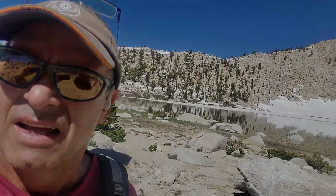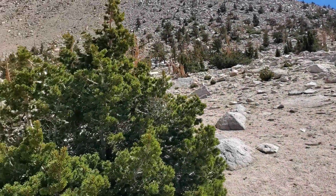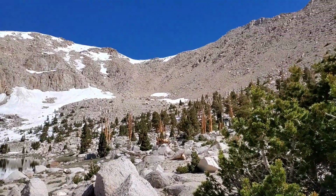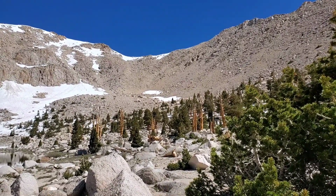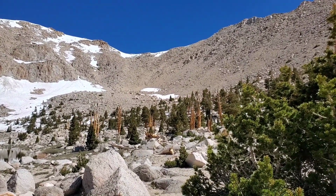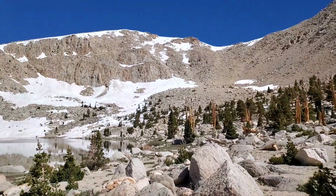So anyway, just cruising along, beautiful day. Ran into two guys over here in between Cottonwood Pass and Chicken Spring Lake. Anyway, there's where we're going. Up there, I'll probably try to go to the right of the snow. I might be able to go right between the two snow patches, so it looks like.